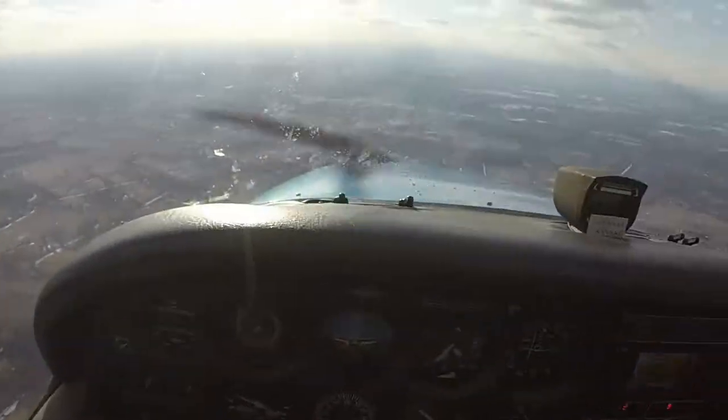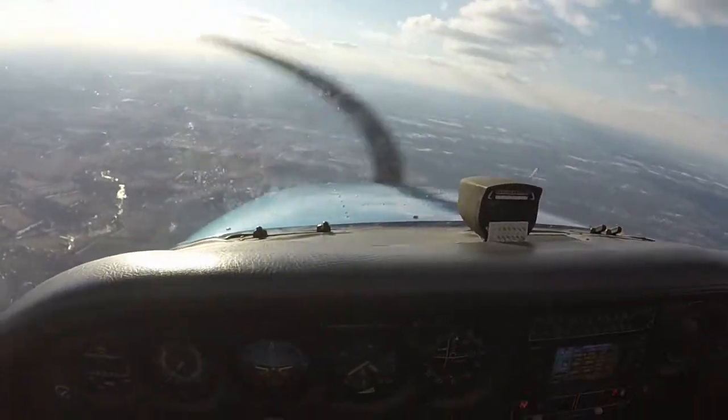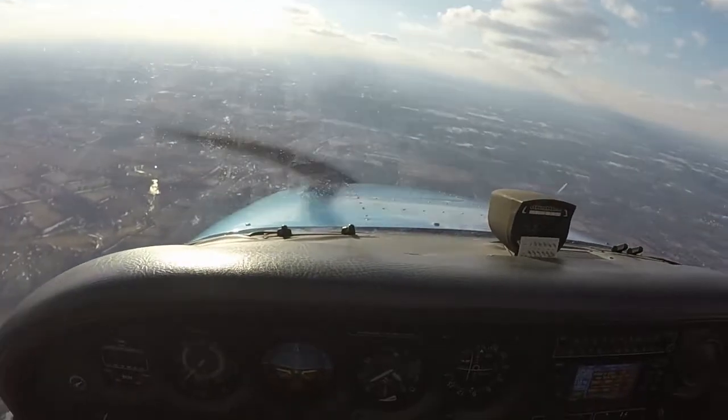And Martinsburg Tower, good afternoon. Cessna 639 Zero Two Golf, we're about 9 to the east. We're just going to be tracking to the VOR, doing some VOR work at 3,500.